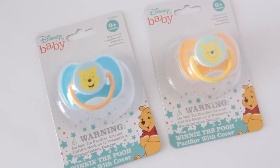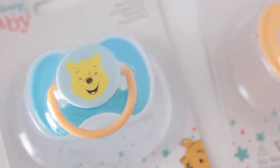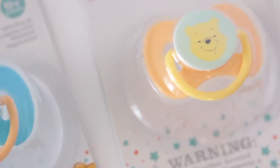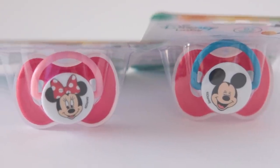Then I found a bunch of pacifiers. There was a lot more than what I ended up picking up. I found Winnie the Pooh pacifiers. They're so cute. It says 0+ months, BPA free, and then complies with that thing I cannot pronounce. The Winnie the Pooh ones I really like. So I got two different Winnie the Pooh ones, and then I got a Mickey and a Minnie one.